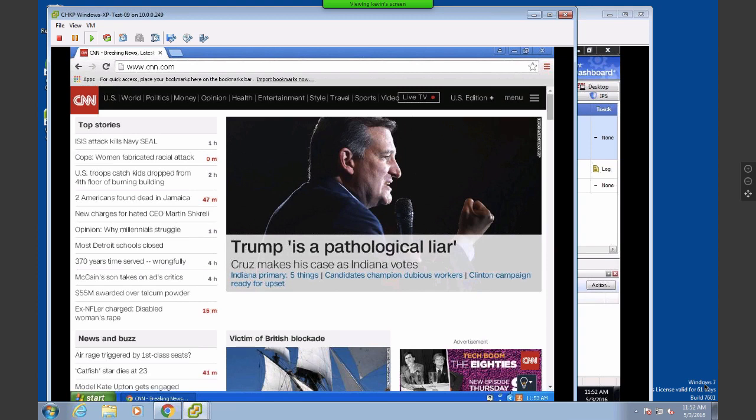platform first. When that happens, we open a virtual container, we fetch CNN.com, we run all the active code in the isolation platform, and then we send down just the rendering information to the local system. So from the user perspective, they don't notice any difference. They can mouse over, cut and paste, run videos. All of it is their normal web experience.